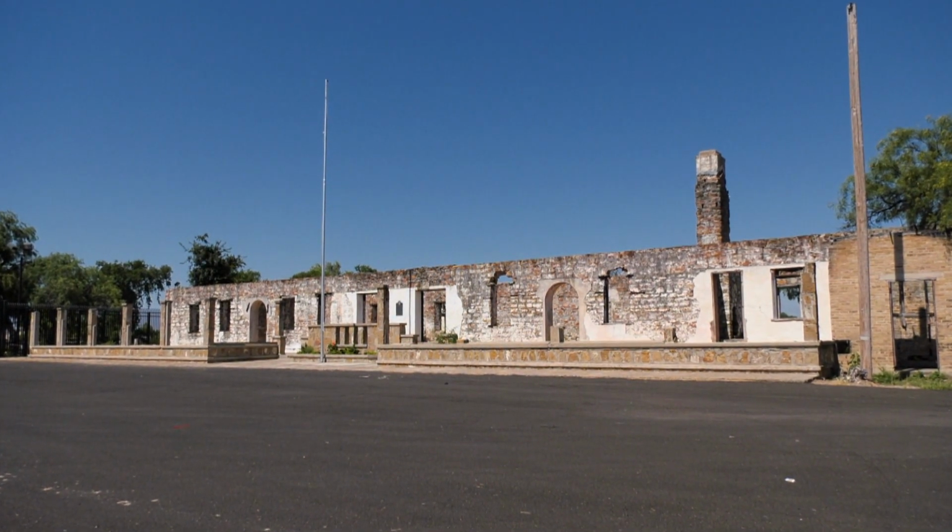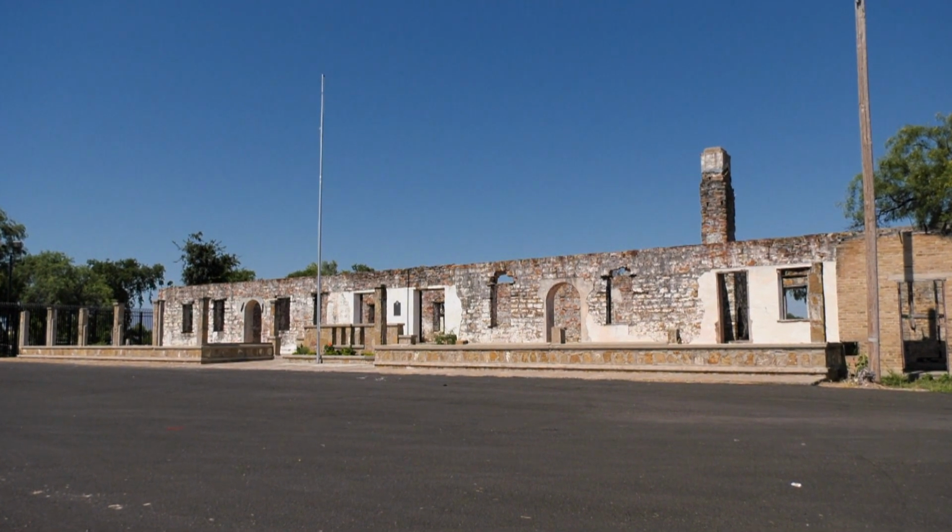However, here with this location, exactly what we are looking at doing is an overall restoration of it. There are currently engineering studies that are ongoing in order to assure that we can preserve the history of the building, but also looking towards ways that we can make it more useful for our public and for the general community to enjoy.